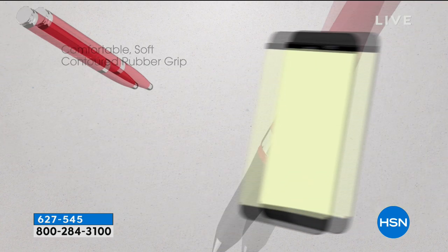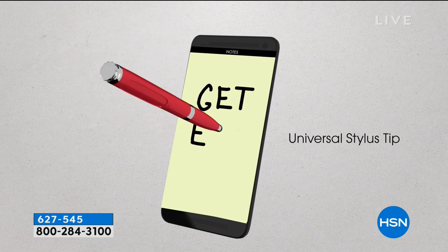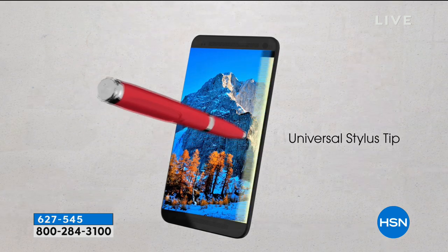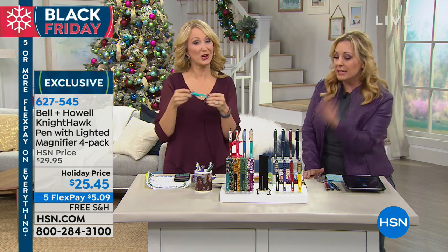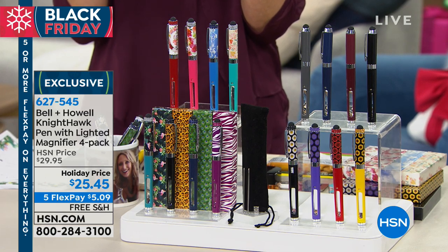But on Black Friday, it's really extraordinary, the deal that we're doing on something that you can't get anywhere else. This is a great deal. What other stores is this available in? It's available in no other stores. No other stores anywhere. No other stores ever. This is the most extraordinary giftable item that I've ever seen. It's so easy.